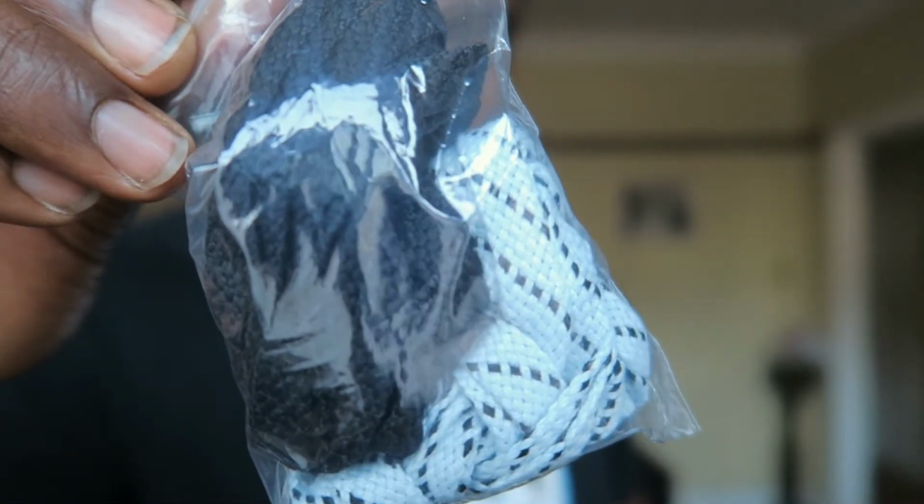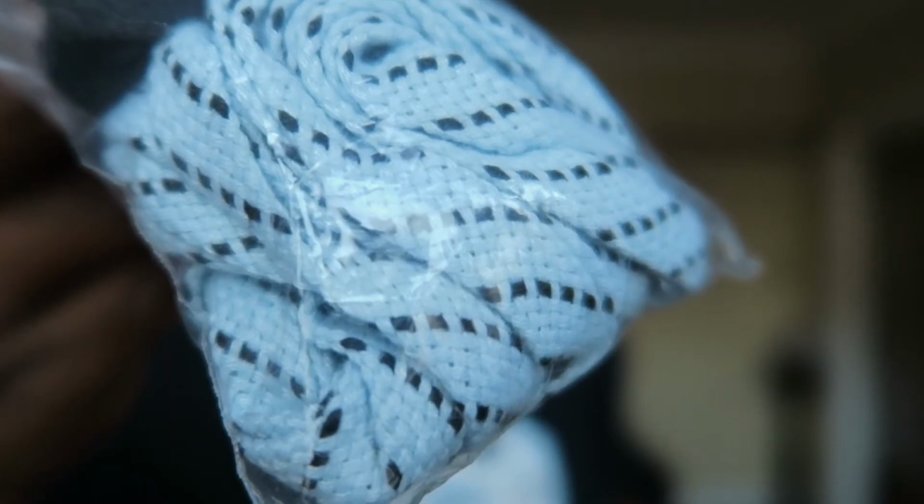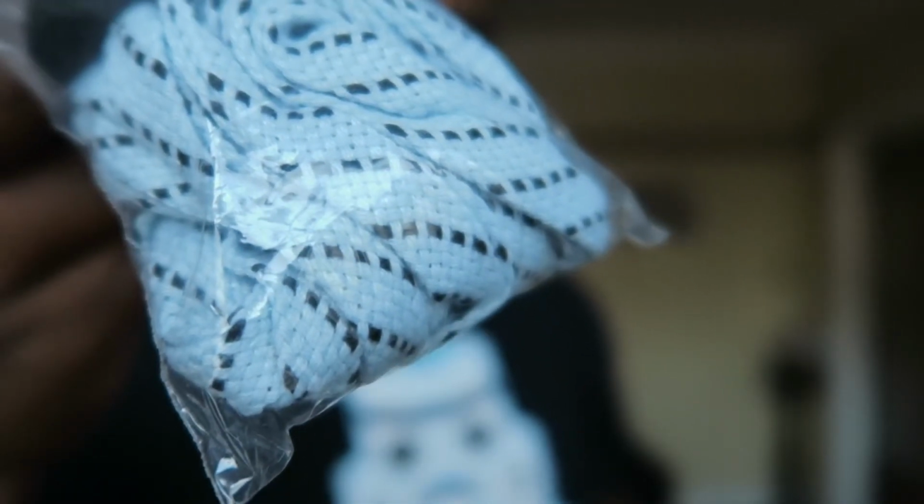Gonna check the box and see if there's any more spare laces, because generally there is with collabs, so let me get to that. Yeah, so in the second packet we had a pair of black laces, and a pair of teal or turquoise light blue and black flat laces. Much appreciated on that.